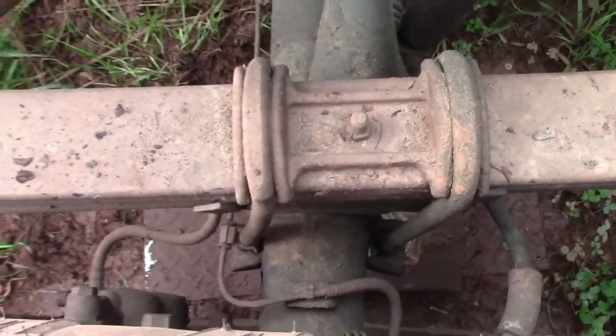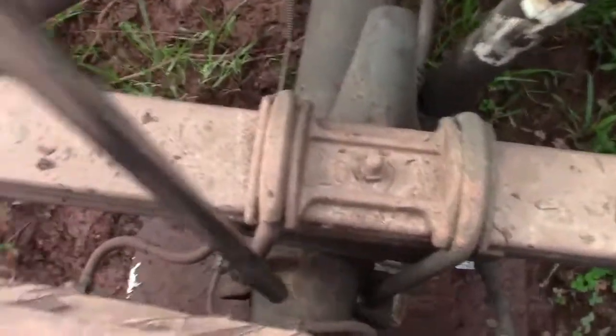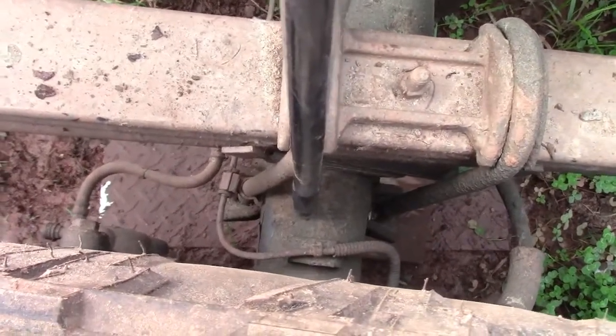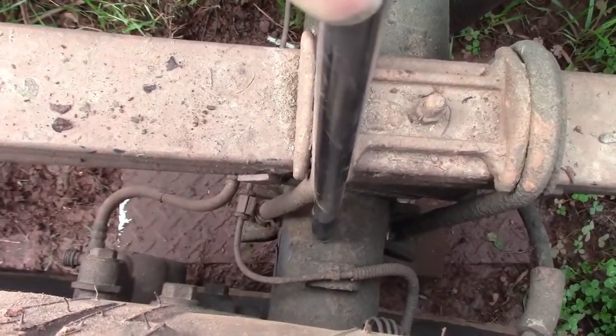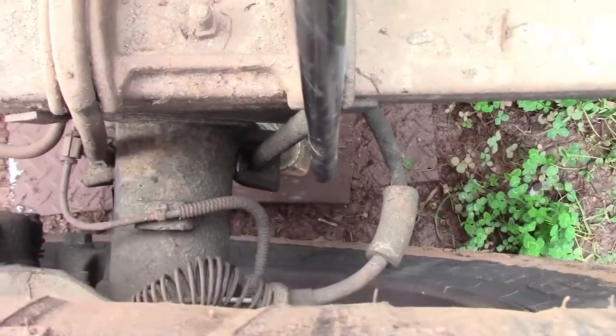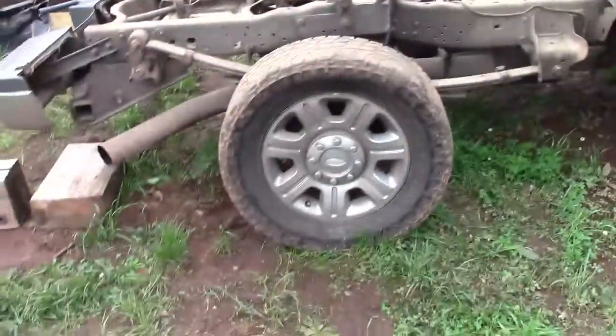Let me get a straight edge and something to put back. Kind of show. Alright, right there. That's about where it should be. Same thing. They should be right about there. So, I need 2 U-bolts. Actually, I'm probably going to go ahead and replace all 4 of them.